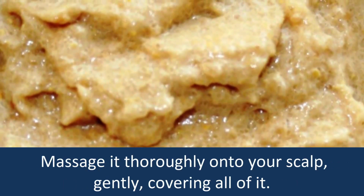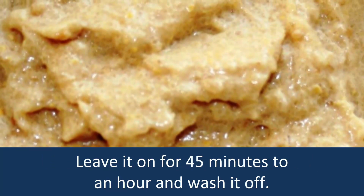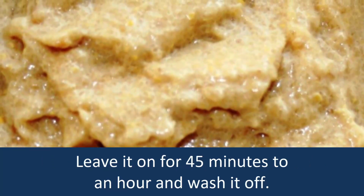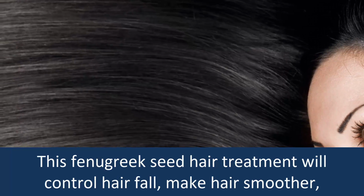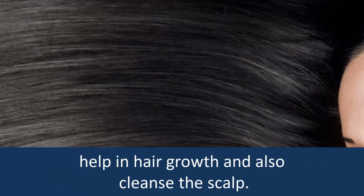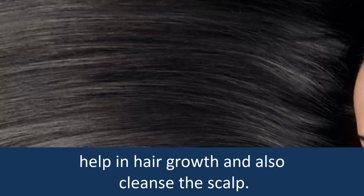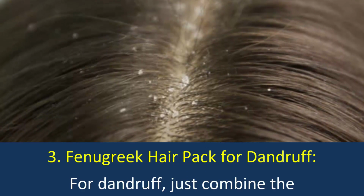Massage it thoroughly onto your scalp, gently, covering all of it. Leave it on for 45 minutes to an hour and wash it off. This fenugreek seed hair treatment will control hair fall, make hair smoother, help in hair growth, and also cleanse the scalp.